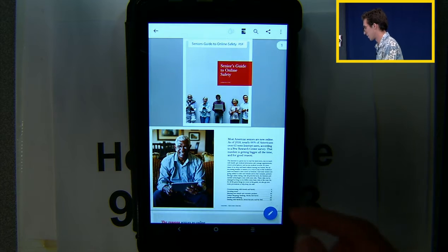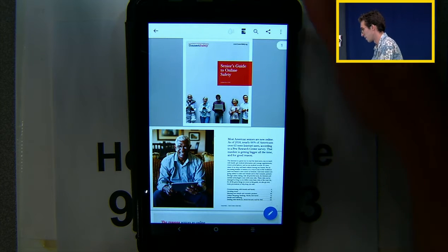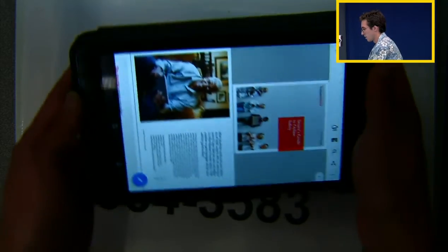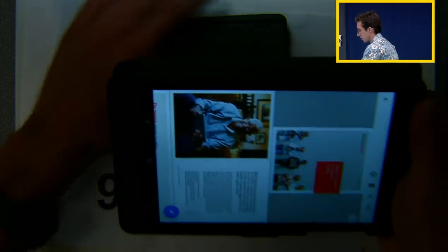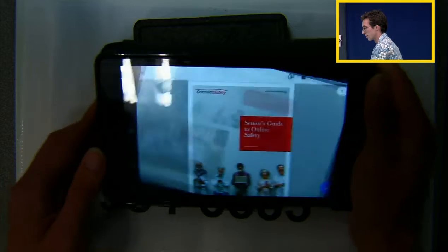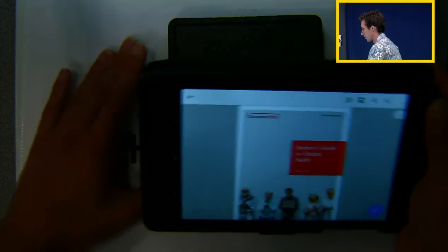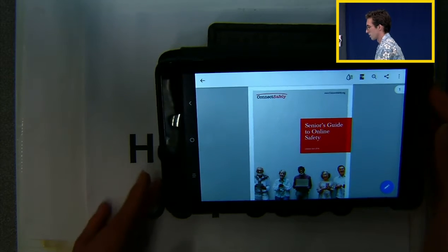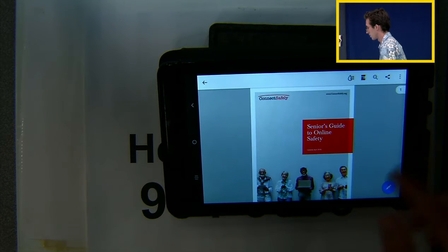If you notice, it's very small and hard to see, but what you can do is flip this around so that it's easier to see. Let me see if I can adjust so that the light's not in the way. So here we are, Senior's Guide to Online Safety.